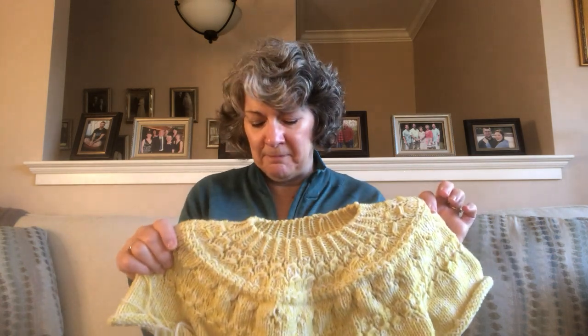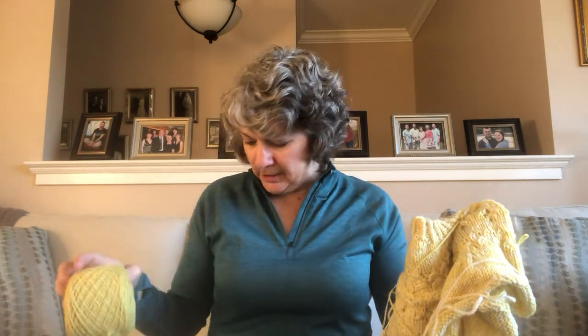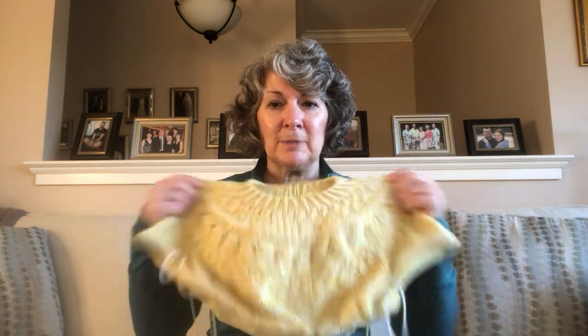It's gonna be a pain because I have 2 strands of lace weight and 1 strand of this going. And I think I might even be alternating. Yeah, I am. I'm alternating skeins. This is not going to be fun to rip back. But I think it's a pretty sweater. I think it's a pretty color. I think I'm just not sold on the combo of yarns.